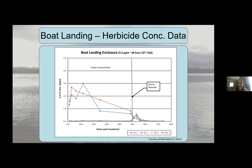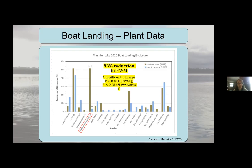And then finally, our last case study, this was a site done at the boat landing. Very similar trends again observed in the herbicide concentration data. Good target concentrations, a little bit less than maybe what we were hoping for, but sustained target concentrations within the treatment area. Very little observed outside the treatment area. And then finally, our efficacy information. Very similar efficacy. We saw a 93% reduction in Eurasian water milfoil with a slight decline observed in Illinois pondweed, a native species.